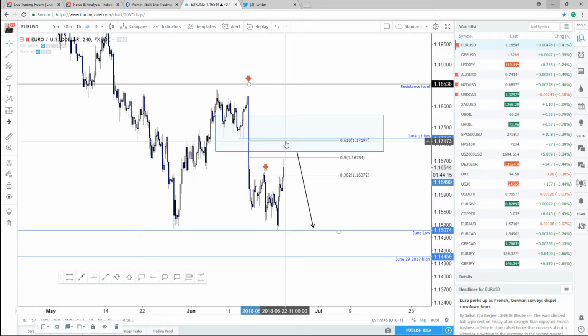Could potentially push all the way up to the June 13th low at 117.24, and you can see that the market bounced off from these levels several times, here on June 8th, here on June 13th, and I guess June 11 as well. So this is support that could potentially turn into resistance.